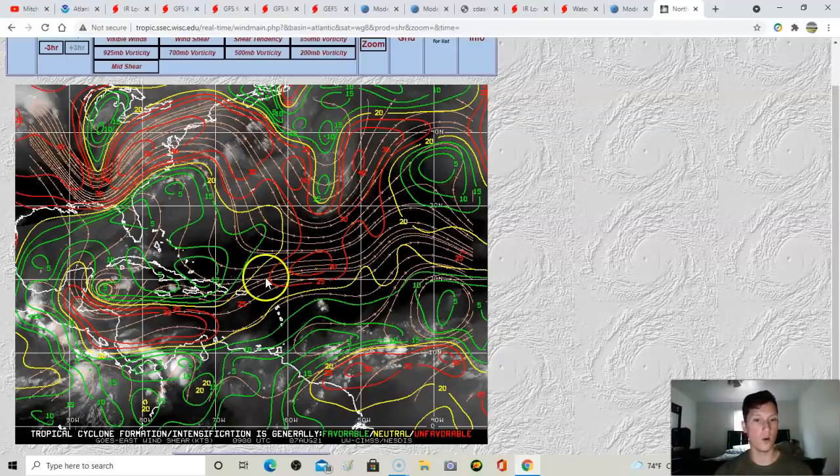There's a little upper level low interaction here. It's going to throw some strong shear temporarily, but it doesn't look like it stays for a while. Then the conditions get more favorable up here. But this is right now, so this is going to change a little bit.